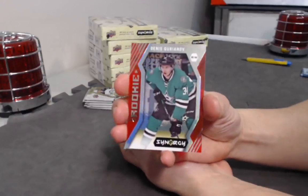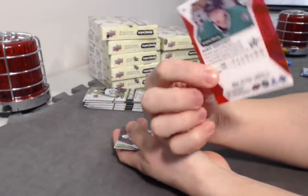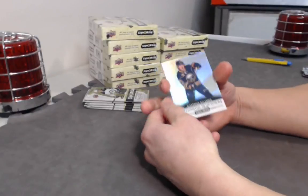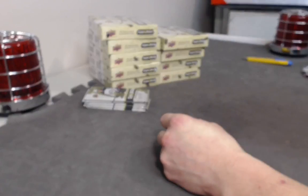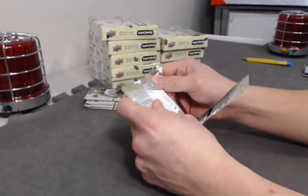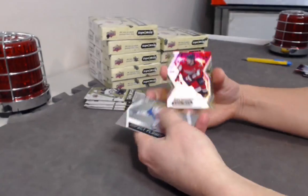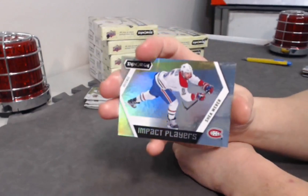Next, Synergy, Denny Gusarov, or Gareyanov. Keep calling him Gusarov. Gareyanov, red, no bounty. Next is a green, Steven Stamkos, green variation. Next, we have a noteworthy newcomers, Alex Nylander. Next we have a John Tavares, red, no bounty. Green again, Alex Ovechkin, the newest 600 goal scorer. Impact players of Shea Weber.